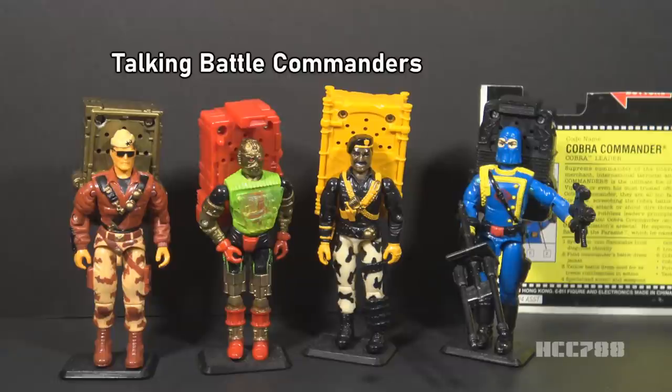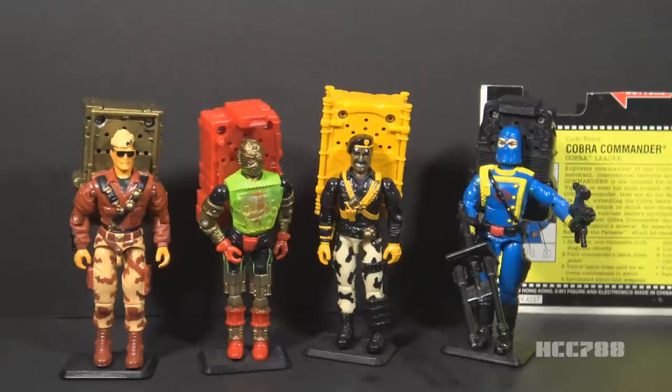There were three other figures in that set: General Hawk, Overkill, and Stalker version 3. They all had bolted-on backpacks that played talking and battle sounds. The Talking Battle Commanders was the third and final set of the 1990s G.I. Joe figures with electronic battle sounds.